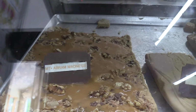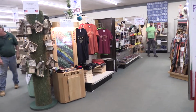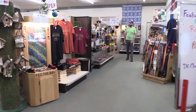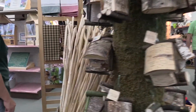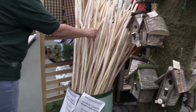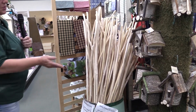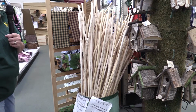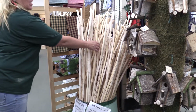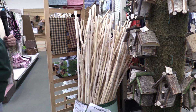Yeah, the other thing we do make that I forgot about out back is walking sticks. These are actually what we would maybe call rejects. They're too skinny for our wholesale customers, so we put them out here, and you could use them for marshmallow sticks and carve them down, or a kid. These are strong enough for that, but they're not really strong enough for a full-fledged adult.